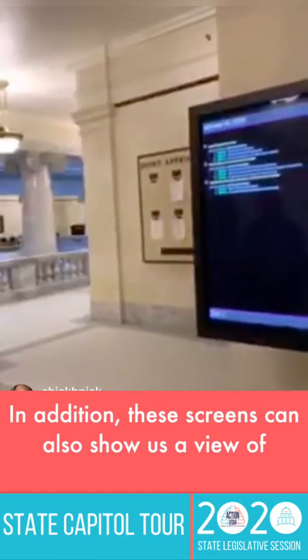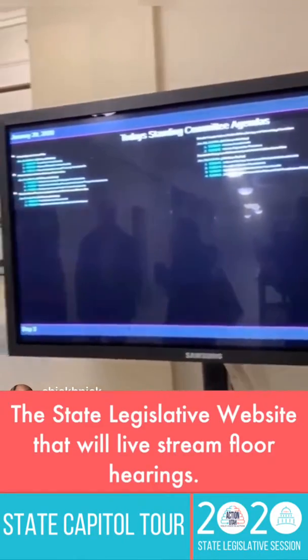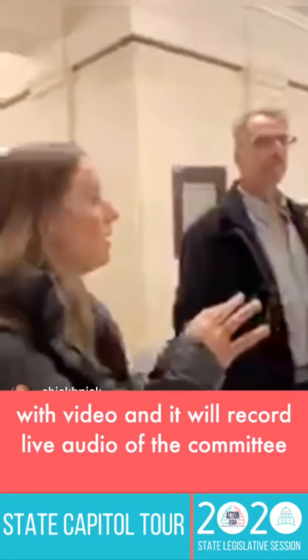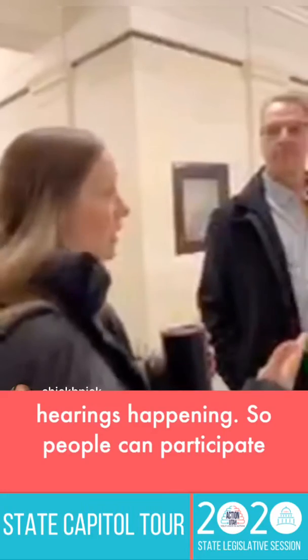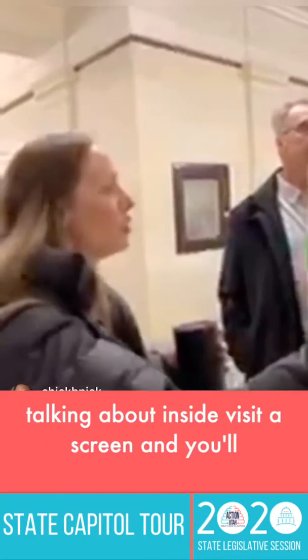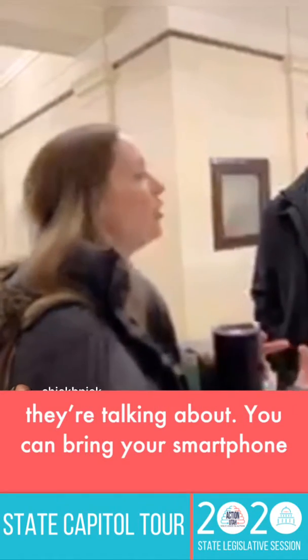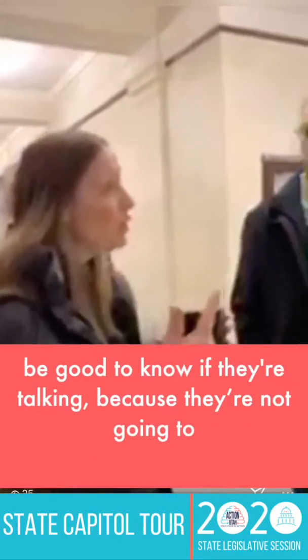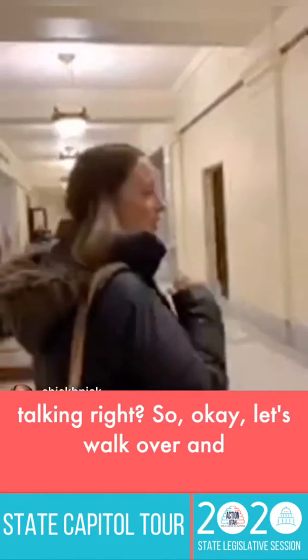And in addition, these screens can also show us a view of the state legislative website that will live stream the floor hearings with video, and it will record live audio of the committee hearings happening so people can participate from home if they're not up here. But if you're out here to lobby and you can't tell what they're talking about inside, visit a screen and you'll see which legislator is speaking, what bill they're talking about. You can bring your smartphone or tablet or computer and plug in some earphones and listen in while you're standing outside so you know where they're at. Like, say if one of the representatives you want to speak to is about to present a bill, it might be good to know if they're talking, because they're not going to be able to come out and speak to you if they're talking, right? So, okay, let's walk over and see the Senate floor over here.